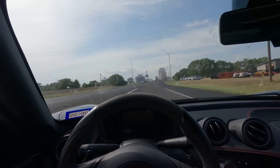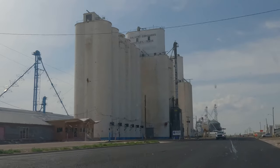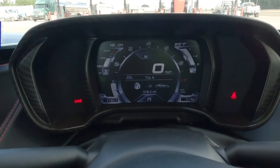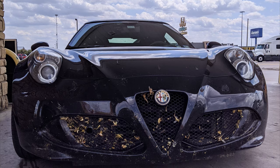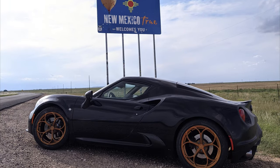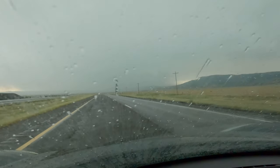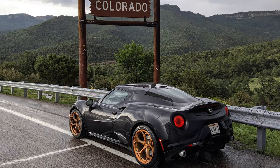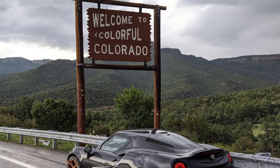Where am I? It smells like crude oil. It's terrible. Ah, we're in Dalhart. 578 miles and 9.5 hours, still in Texas. After a brief plague of locusts, I did eventually get to the New Mexico border. That only took about 10 hours. I had nice thunderstorms all the way through New Mexico and up Raton Pass as well. Oh, man. But fortunately, it cleared right over. I got over the pass and was able to take a great picture next to the Colorado sign.